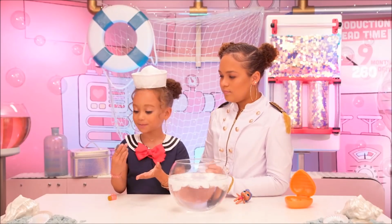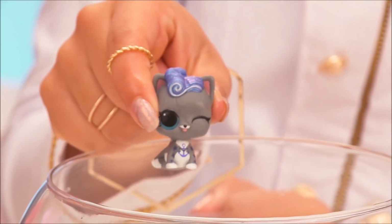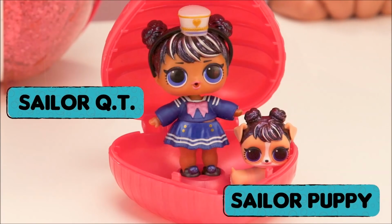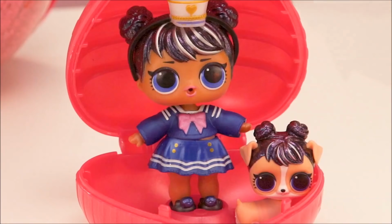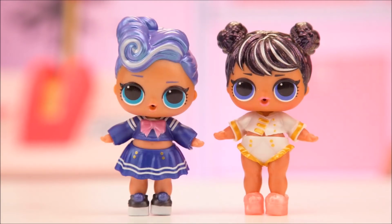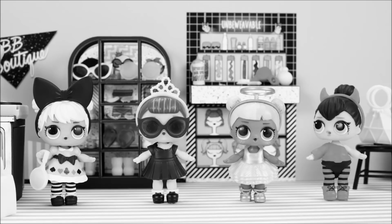Let's see about Captain Kitty. Captain Kitty has an adorable anchor and some stars on her chest. Who's that, Mykal-Michelle? That's Sailor Cutie and Sailor Puppy. Look at their hair. Pro tip, if you have both dolls, you can mix and match their outfits.